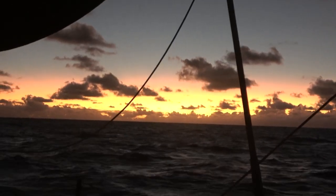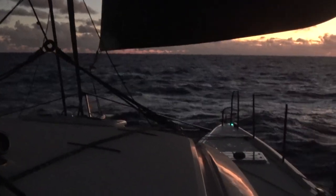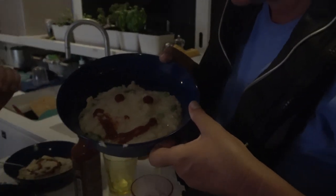Alright. Killer just had her dinner. Great! It's a beautiful night. Putting a smiley face on? We're always happy at BioTrek! Chinese congee. Yes, excellent.